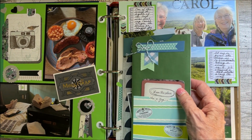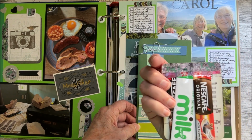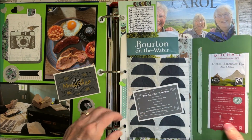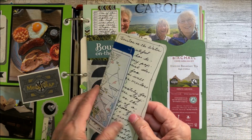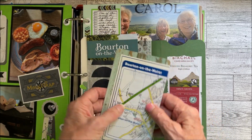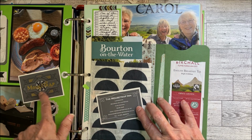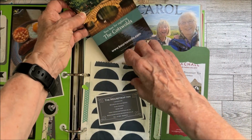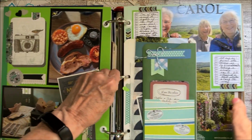Here is something I had with me on the trip, and I did use it. A little bit of some of the things we got in the hotel rooms to make our own coffee and tea. And I made this all from an envelope that I opened up. This is a little map of Bourton-on-the-Water and a little story about that. And Mousetrap Inn is where we stayed there. And a little brochure in there. So I did do some sort of junk journal-y type things.